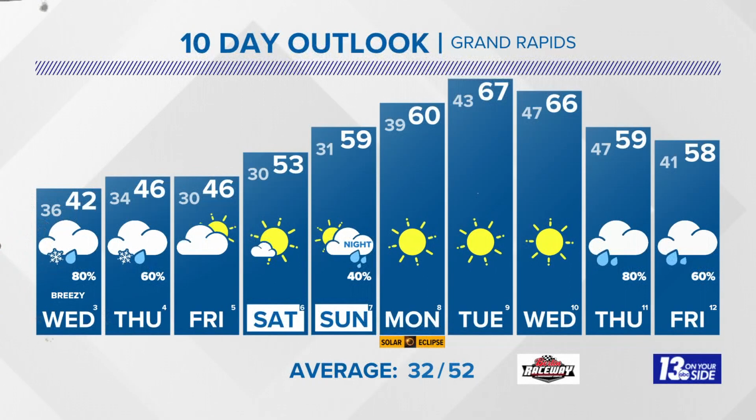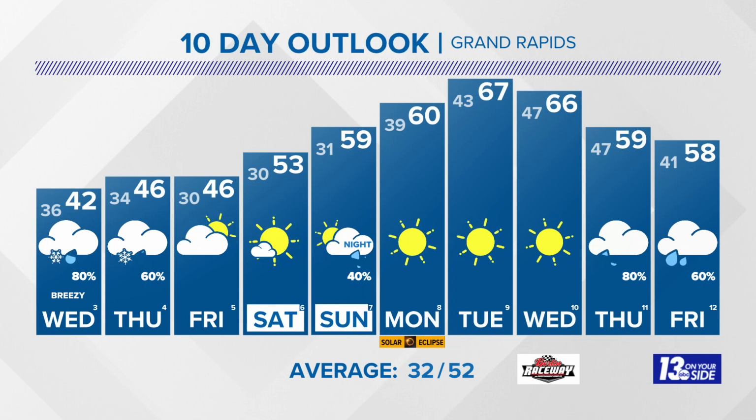13 on your side forecast. Staying in the 40s through Friday with lots of sunshine returning Saturday with a high of 53. That may be our first near average day in the past several. 59 on Sunday before the rain moves in by night, but it'll all be over by the time the eclipse rolls through. 60 on Monday, 67 on Tuesday, 66 Wednesday, lots of sunshine there, well above average, and then back into the 50s, but upper 50s next Thursday and Friday with some late in the week rainfall.